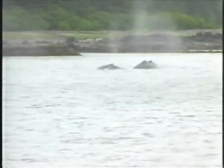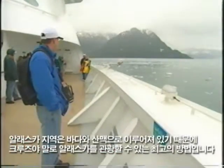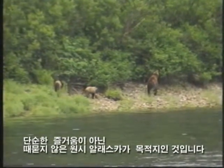A cruise really is the best way to see Alaska because of the fact that so much of Alaska is isolated. It's not a sun and fun destination. It's a destination that's about seeing the unspoiled frontier that is Alaska.